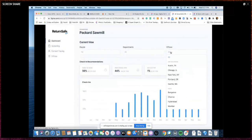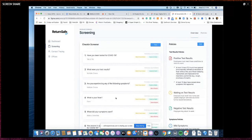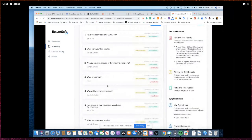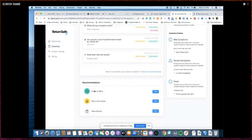So you can drill down on who's completing the check-in every day, and it's all role-based access. So you can have certain people have access to certain information. Someone can access student information, or someone else can access faculty information. Now, the screening section really shows you where we can customize the screener. So you see all of the questions that we've loaded up into the app, and what are the recommendations that are made based on the answers to that question. And all of this is customizable by the end users.